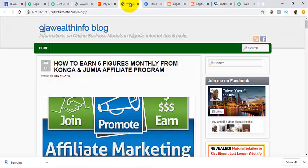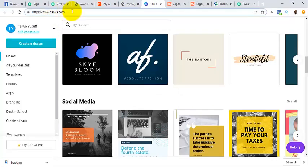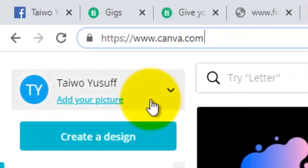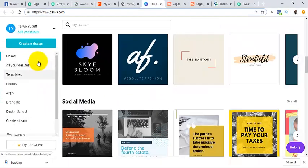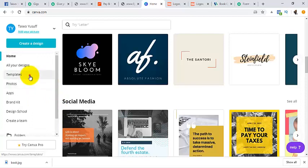So, okay, this is one of the websites I use. It's an online tool for graphics design. Just come over to canva.com and register. You just need an email address and a password. Then you can come over here and select a template depending on what you are trying to design. If it's a social media banner, you see a lot of templates here.